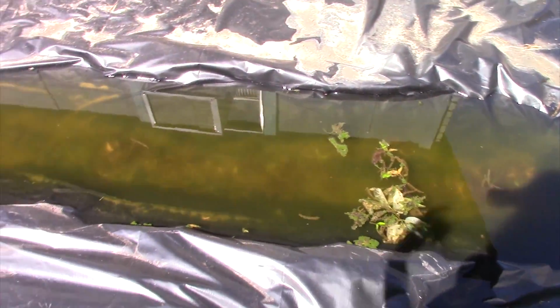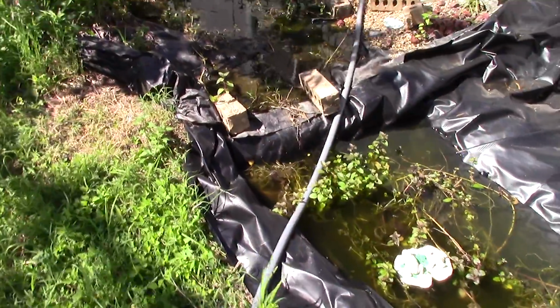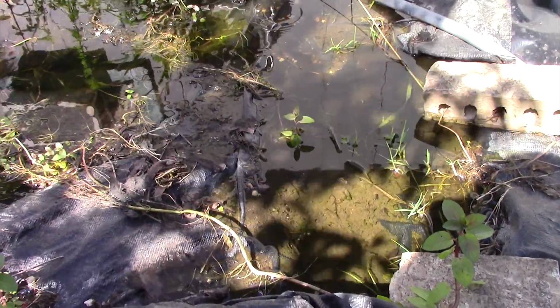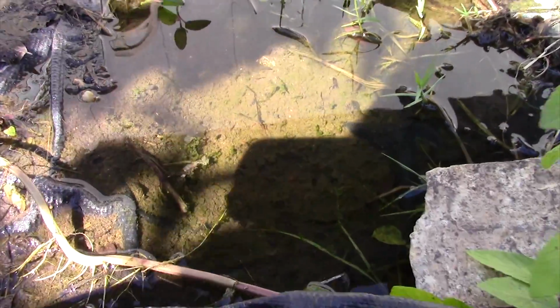I already have wildlife in the pond. In fact, the wildlife is actually just overflowing over here. Mostly the fish and tadpoles. We have bullfrogs that hang out at this pond, and so there are tadpoles everywhere. I don't know if I'll be able to show you any of them. I can't really see in the viewfinder.